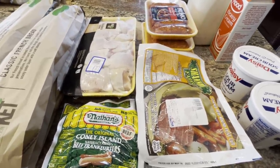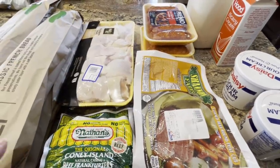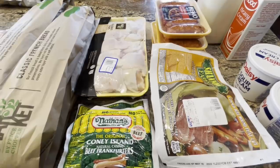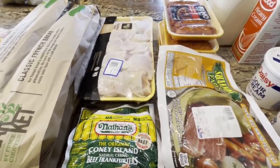Picked up some hot dogs. These are really good. They're a little pricey, but really good hot dogs. Chicken thighs were on sale for $1.69. I went ahead and I picked up a pack. I'll use some of them in my meal plan this week and get the rest in the freezer.